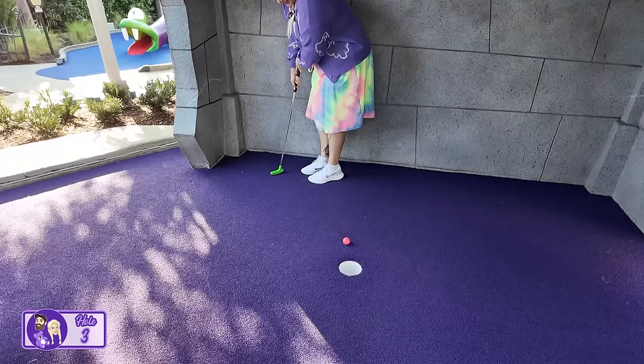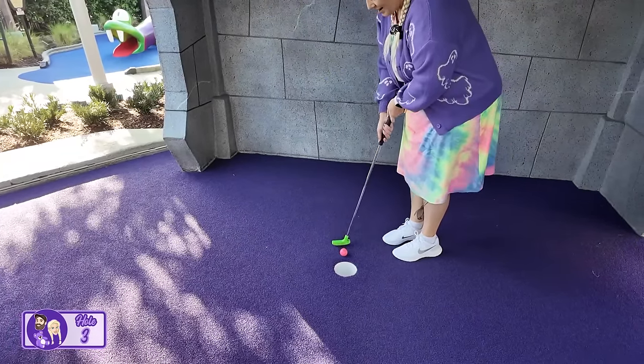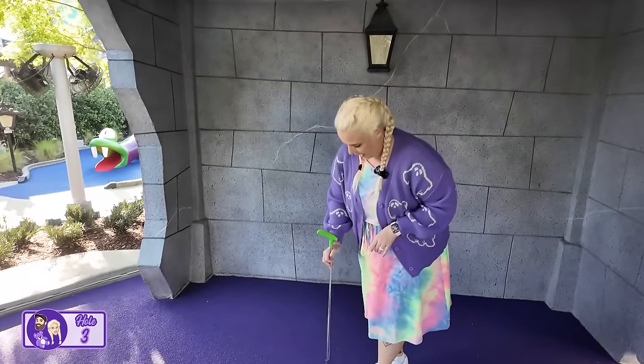That was a beautiful putt. Oh my god. Just a hair short, but that's okay, because threes are never bad.